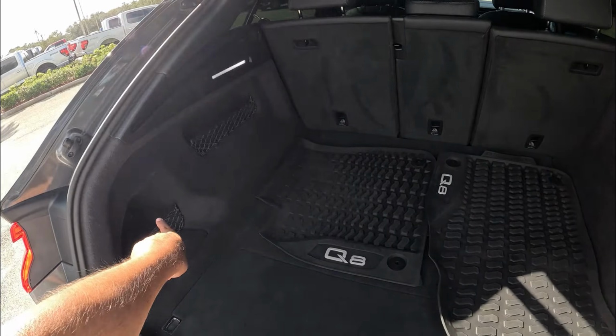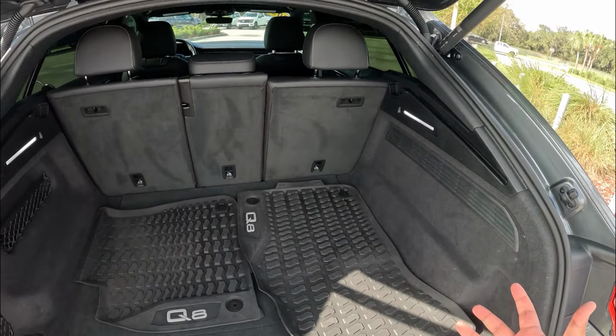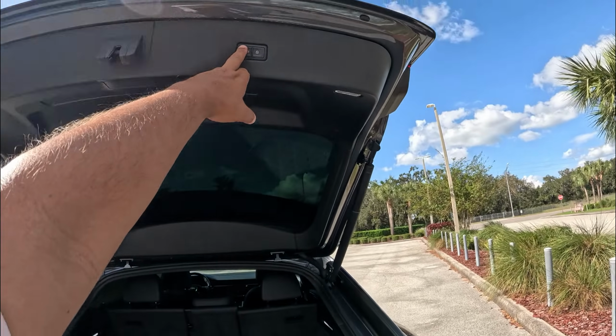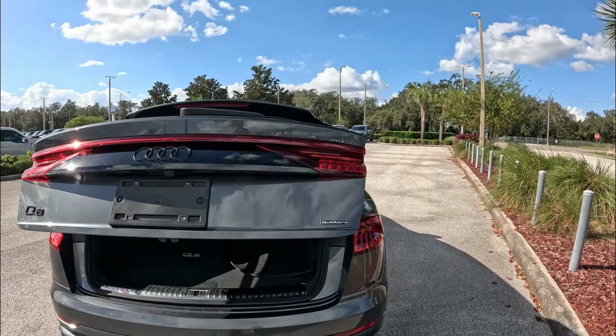Here on the side, we've got a tow hook connection, and some extra storage with some nets here. Pretty nice, not a bad back interior in this Audi, guys. A little bit of an aluminum scuff plate right here, as you can see. There we go, guys, so let's go ahead and put this down. You can see it goes down pretty quickly, and here's the back of that Audi.